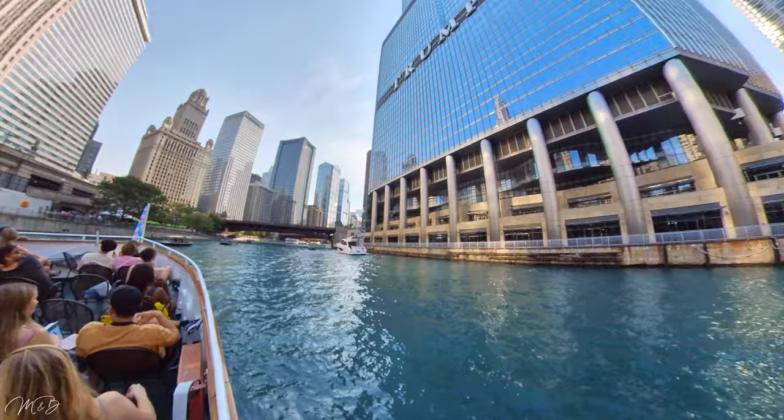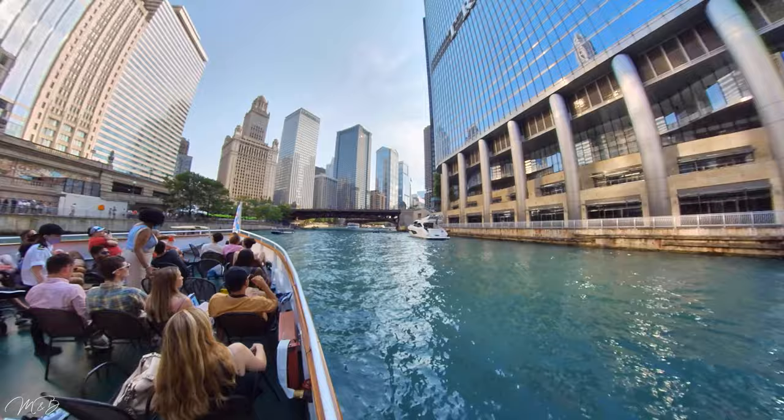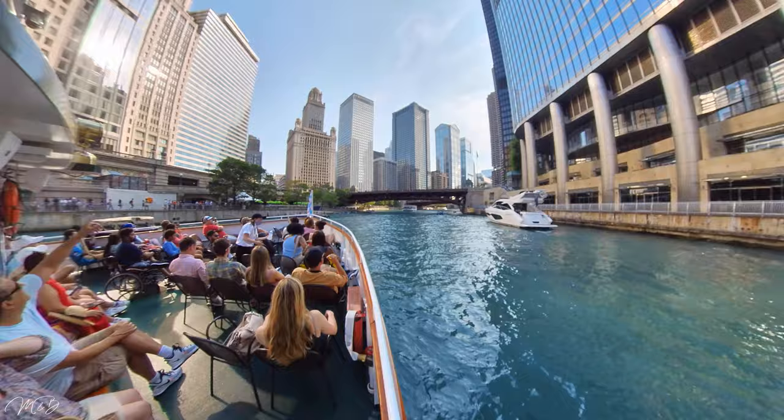I just want to let you know, I'm talking mainly about buildings we're going to be seeing on the left, but we come back through here, so don't worry, you'll get a good description when we come back through of buildings that we're seeing now on the right.